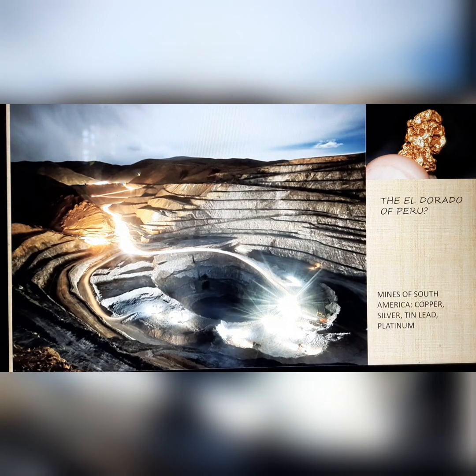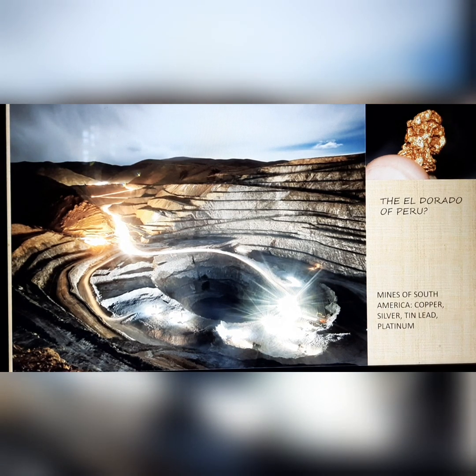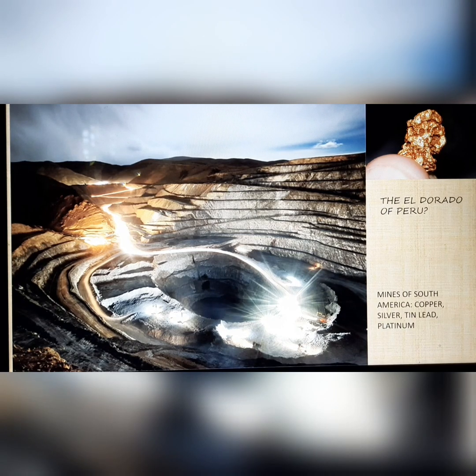Now, how do the Andes get their name, which is there in the little pink portion? The Andes Mountains are actually a storehouse of very wealthy minerals. Minerals like copper, gold, silver, platinum, tin, and even lead are found here in this continent. So here I have taken the stereotype photo of a mine in South America. It's actually a copper mine.